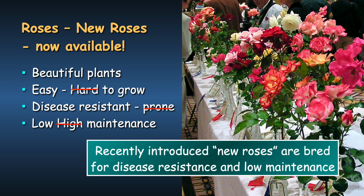Fortunately, modern rose breeders have produced a wealth of new roses that are not only stunning, but remarkably low maintenance and disease resistant. It is now easier to grow and maintain outstanding roses.